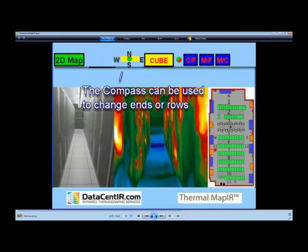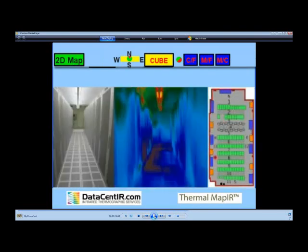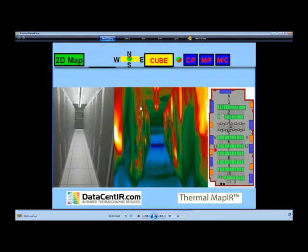The interface provides a compass that can be used to jump to neighboring locations. A map, photo, and thermal image is provided for each location so that it is clear where the data was gathered.